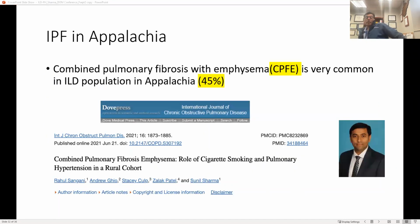To hit the point even further home, this is our own study done in West Virginia, where we looked at what is the prevalence of combined pulmonary fibrosis and emphysema and the role of cigarette smoke in pulmonary hypertension. We found out there was 45% of the patients with interstitial lung disease, almost half of the patients who were deemed as interstitial lung disease before actually had CPFE or combined pulmonary fibrosis and emphysema.